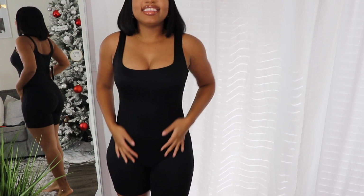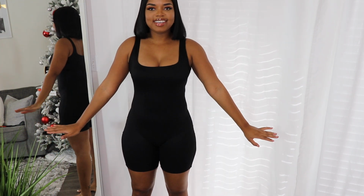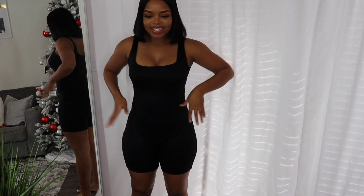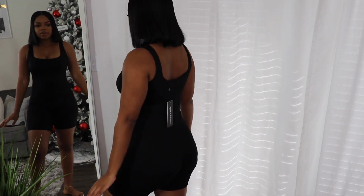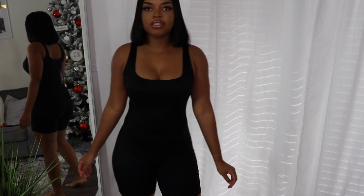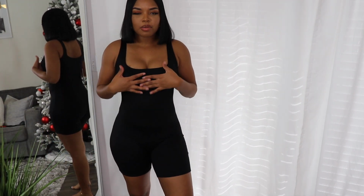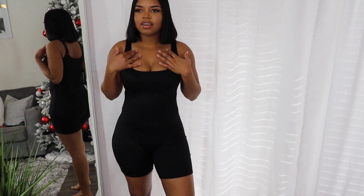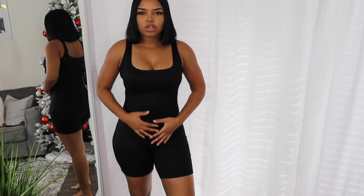Okay, so this is what these look like. They're really cute. I'm so glad I got a size large, you guys. If I didn't get this in a large, it would not fit. I can't wait to dress this up. This is so cute. And the fabric on my skin is just like cloud. It's so soft. It just feels so comfy.